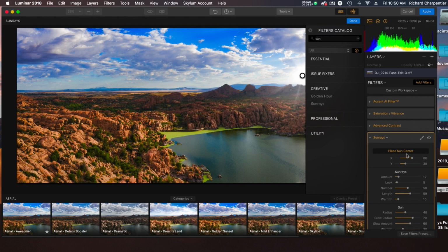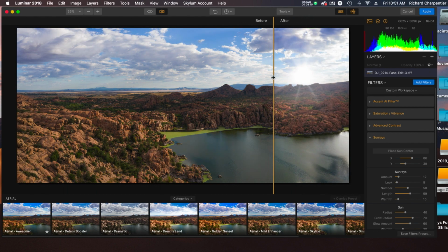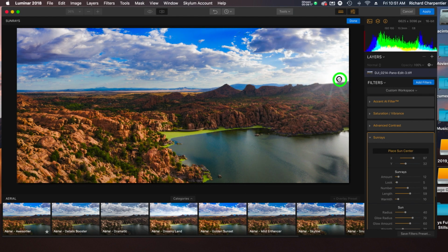And actually, I'm going to go ahead and turn that place sun center off. And now we're going to turn on that cool before and after slider again. So wow, that's amazing. I love that before and after. That really is something that I like a lot in Luminar. And now I'm seeing the whole area. And maybe I should put that sun even a little further over here, so that it's coming through these clouds here. And let's do a little more on the amount. And we'll play a little more with that, and a little more with that. All right, you get the idea.